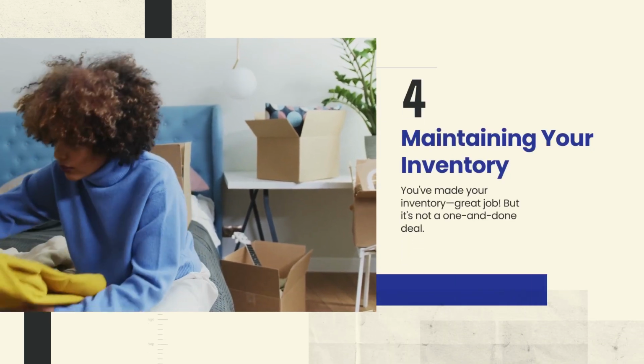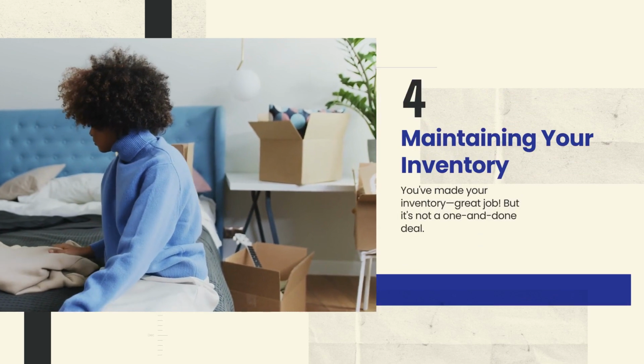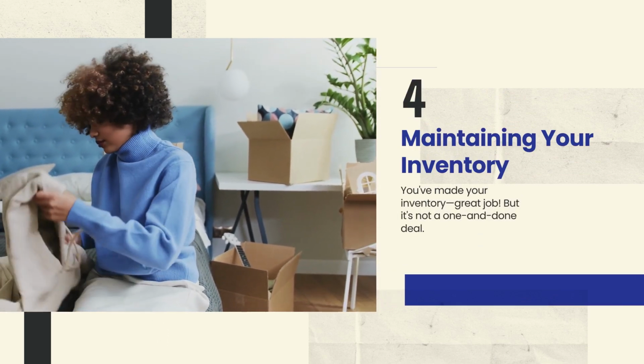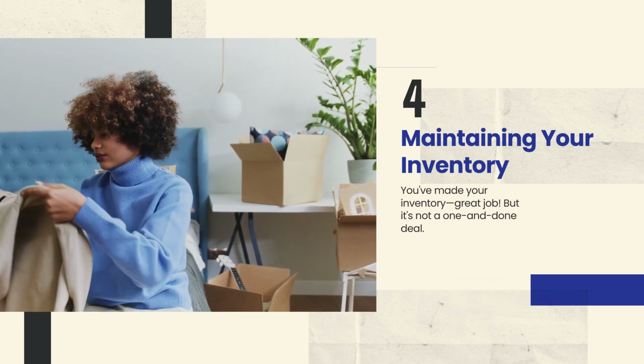Regularly update it as you acquire or get rid of items. Set a yearly reminder to review and refresh your inventory. It's also smart to store a copy of your inventory in a safe, easily accessible location outside your home, like in cloud storage or a safe deposit box.